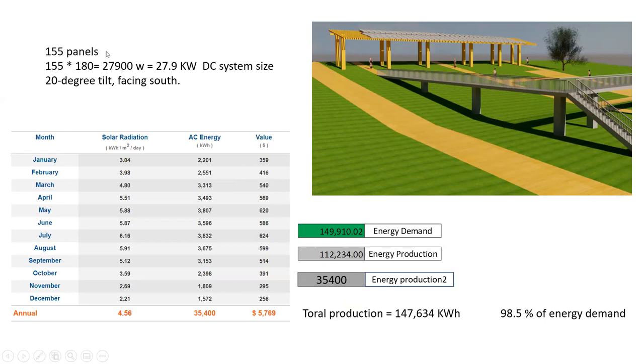So I put 155 more panels that gave me 35,000 kilowatt hour more energy. I added these two energy productions, and it's very close to the energy demand of the building. It covers about 98.5% of the total demand.